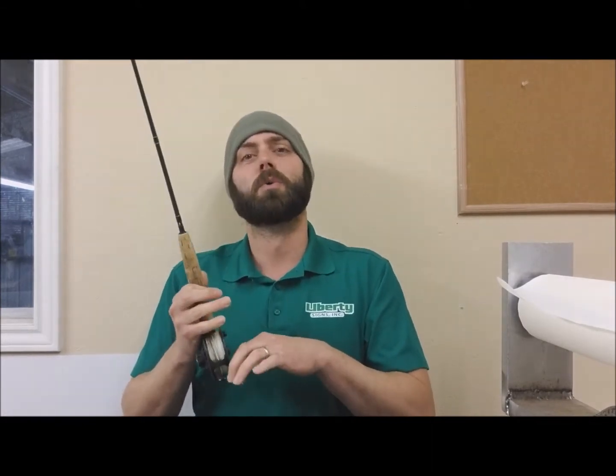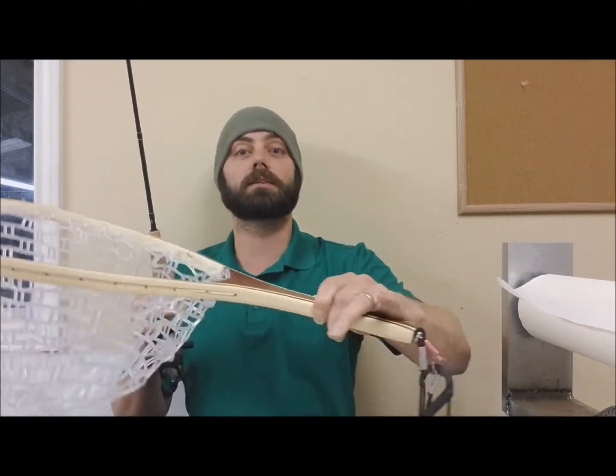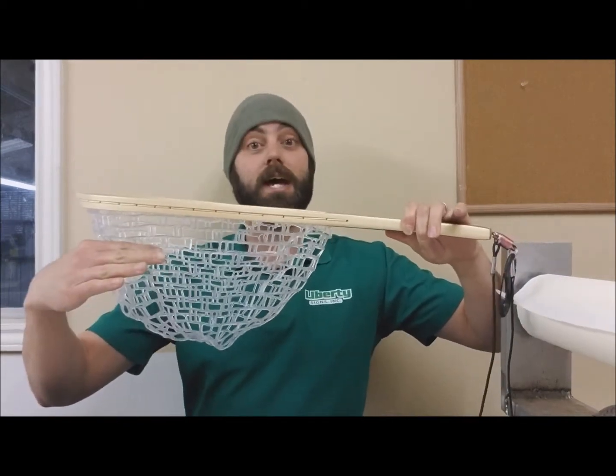Alright, so we're just going to keep that line tight. We're going to keep that rod tip up. We're going to keep that line tight. And we're going to play that fish in, okay? So, we get him up close enough. We go ahead and grab our net, scoop him up. Alright, I'm just going to set down my fly rod for a whole second there. Alright, so we've scooped up our fish.